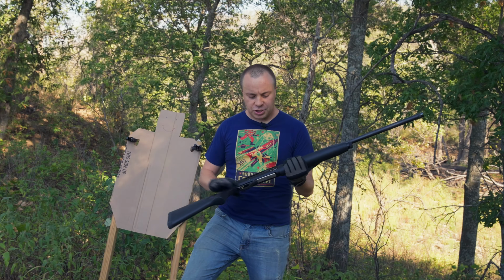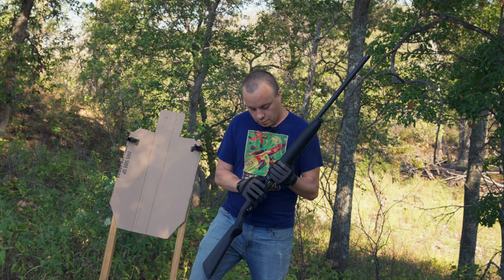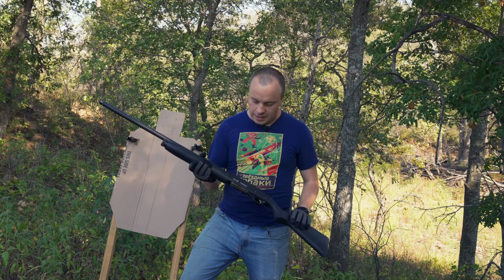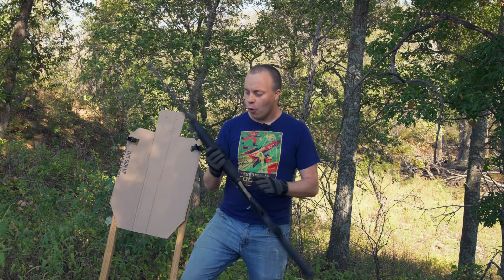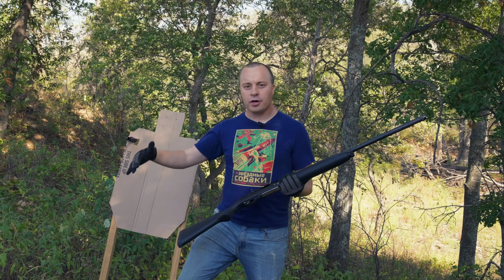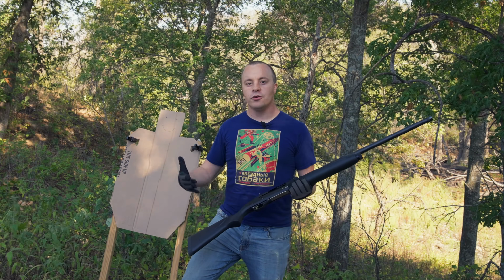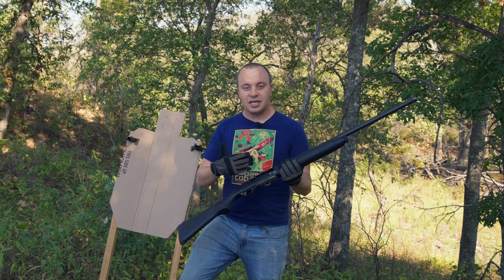Now representing the Russian side is the Baikal MP-153. This was designed by Alexander Dorf in the late 1990s. This specific one is from 2004. Something interesting about the Baikal is it was actually sold to the American market, advertised or refaced as the Remington Spartan 453. So you may have one of these as a Remington instead of a Baikal.